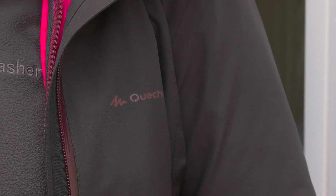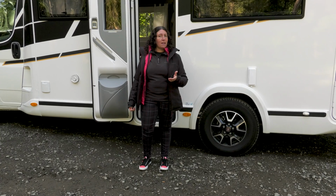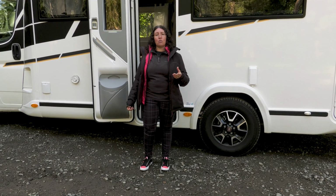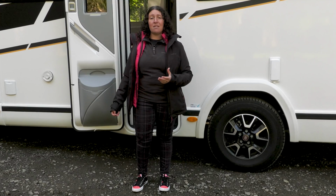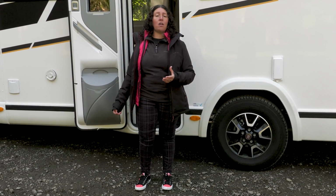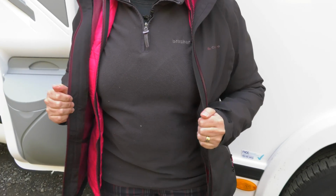Hello, I'm sporting the very fetching, as you can see, Quechua Rain 1 500 3-in-1 jacket, this is called. Quechua is the brand of Decathlon. You've probably heard of them, especially if you've been out to places like France, Spain, on the continent. Decathlon stores are huge, great big stores, and Decathlon specialise in all kinds of sporting equipment. They have a massive camping range of tents, all kinds of stuff, and they do a lot of clothing and very competitively priced. So this jacket is $69.99, which is not bad for a waterproof jacket. That's what's appealing about Quechua.